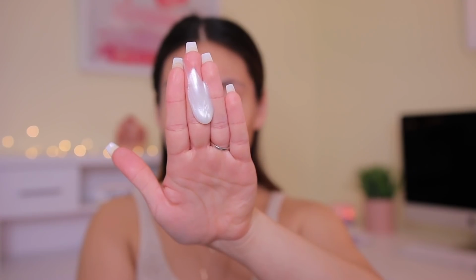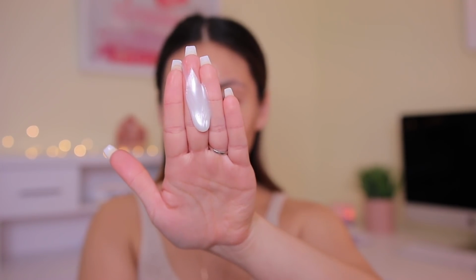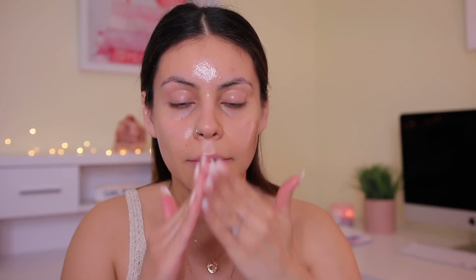So I have a bunch of water on my face basically, and I'm gonna just cleanse my skin. So you can see this is what it looks like. It kind of looks like it has an iridescent to it. It's really, really pretty. I'm just gonna scrub my skin.